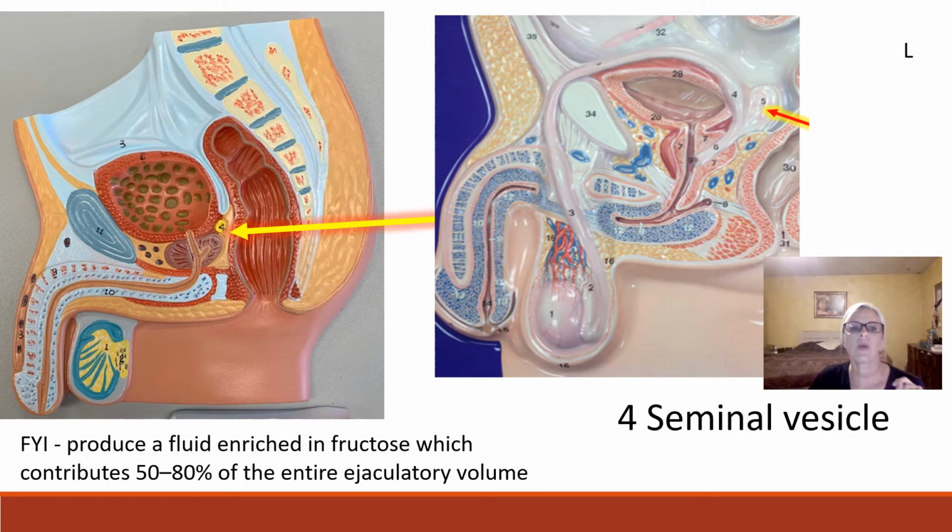All right, so here we have the seminal vesicles, and it's hard to tell on these models, but this is actually a pair of lumpy exocrine glands. They store and produce some of the fluid that is part of the liquid portion of semen, and it's about 2 inches long, located posterior to the urinary bladder and anterior to the rectum.